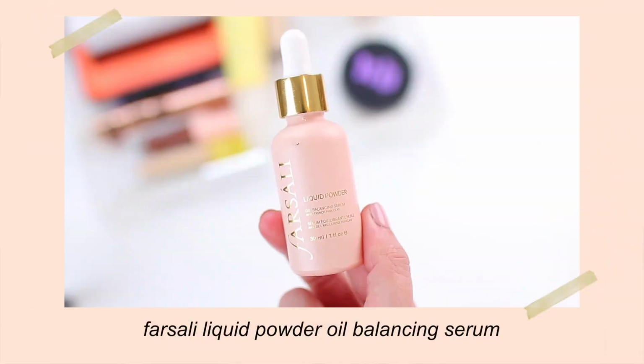So I am going to go in with just a little bit of the Farsali Liquid Powder Oil Balancing Serum just in my T-zone. I like the Tula SPF because it gives your skin such a pretty glow, and I think that works so well for the rest of my face, but this is where I get the most oily, so I usually do need just a little bit of help when it comes to a separate primer.